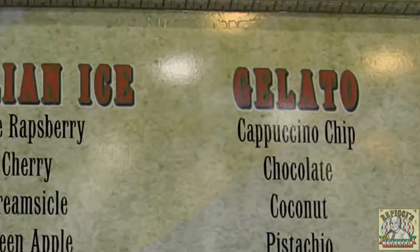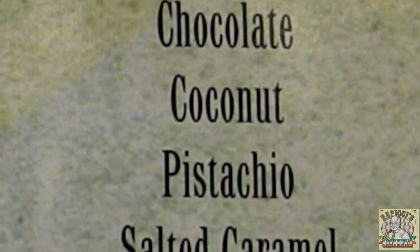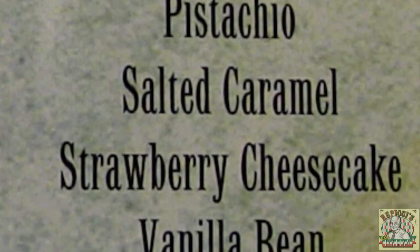Now, Italian gelato is ice cream. It's an Italian ice cream that's made with less butterfat. It's all natural products, so it's a little more intense and richer in flavor than typical ice cream. I had the chocolate gelato, and I tell you, it melted in my mouth. It was delicious, and I want more right now. It was so good. Tell us, how's gelato different from ice cream?